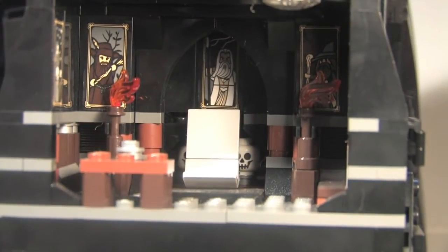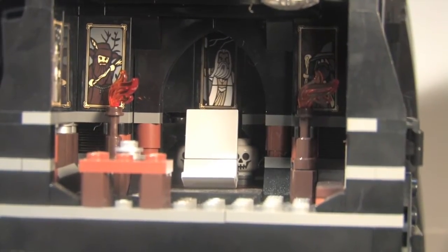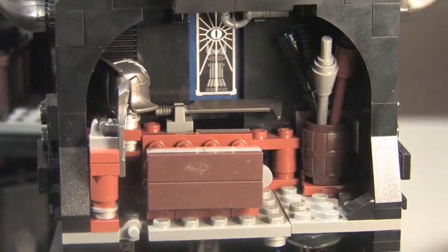And behind that little book holder, there are 2 skulls back there, which look very menacing and very cool. So let's go on to the last level, and then we'll go on to the top of the tower. So here's the next level of the tower, or the last actually inside building of the tower. And this is a very cool level because you get many extra accessories up here as well.